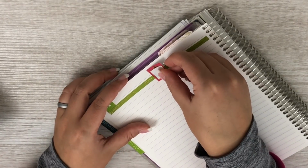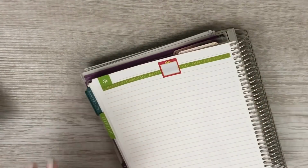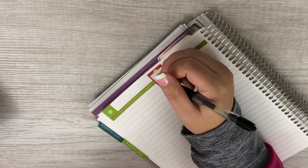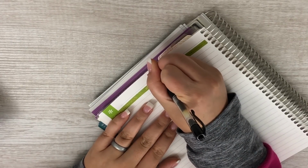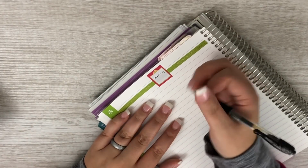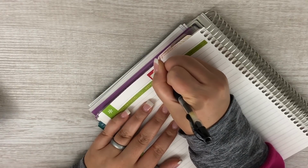I'm just going to layer this little red gift box right on top there. And I'm going to write, and sorry, I am so stuffed up right now, so I probably sound really funny, but I got some new allergy medicine today, so I'm really hoping it helps, but we'll see. So, weekly budgets.